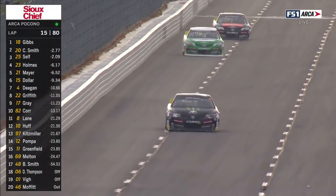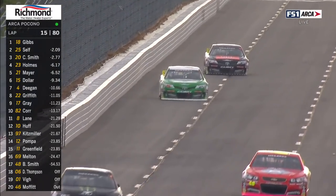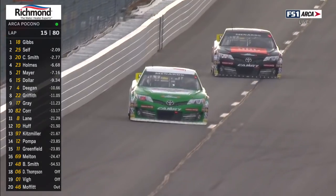Michael Self has taken over the 2nd position. There you see him right there in the Sinclair, the green car, number 25. He's got by his teammate Chandler Smith.